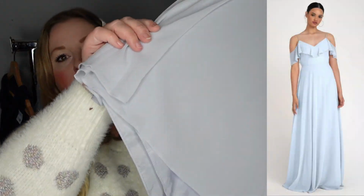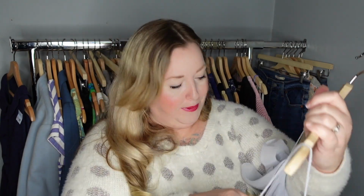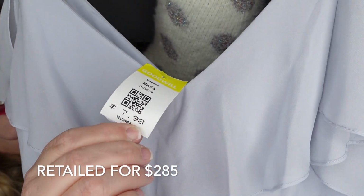I'll probably pop up a picture if I can find a stock photo, but it is maxi length, obviously, because it's a bridesmaid dress. And boop, check it out. New with tags. That's right. It is brand new. I'm guessing it probably retailed for about $150 maybe. This was $7.98. So I should be able to get close to $100 for it. Which, y'all, if you're passing up bridesmaid dresses, I'm just going to encourage you to look up comps, because there's good money in dresses.